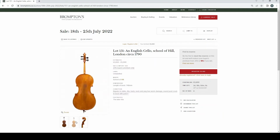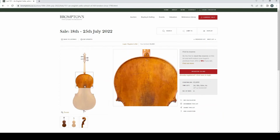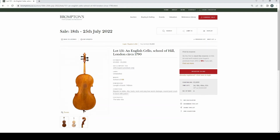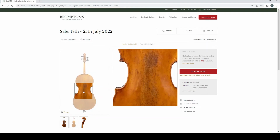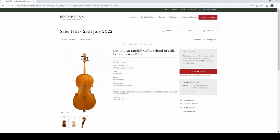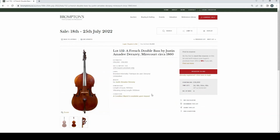I quite like that actually. That's quite an interesting one. Repairs to table ribs, back, neck and pegbox, worm damage, soundpost crack in back with patch. Okay, that explains the slightly lower estimate there. You can see a bit of a crack there, but could be an interesting instrument.